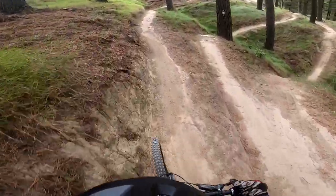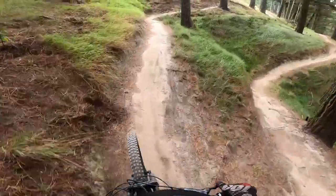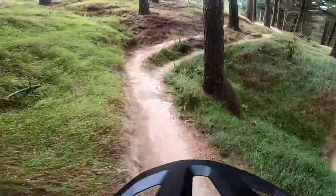Alright, up across to the left. Murphs is down there to the right. We'll be going down there next.